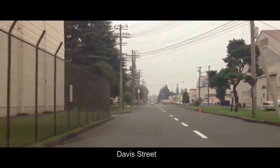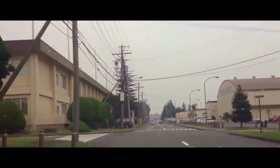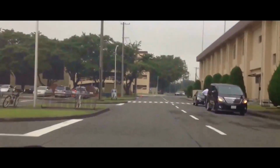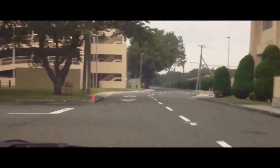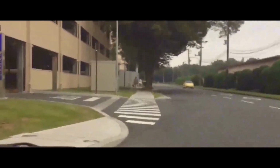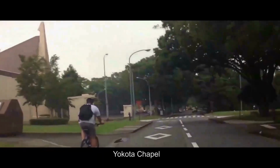Now we're coming up on Davis Avenue, and you can see the flight line off in the distance in the background. Flight line to the right now, and Davis Street parallels the flight line from one end to the other. And now we're circling the 374th Airlift Wing headquarters, heading toward Airlift Avenue once again. There's the base chapel on the left. It looks like it hasn't changed in years.